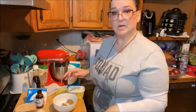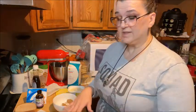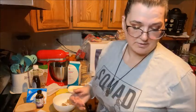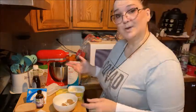Now you can do this where you make up the casserole portion, let it sit for 4 to 6 hours, and then do the streusel topping and put it in the oven. I'm just going to straight up do it. I very rarely wait, just because I have other things I need to do, like cook dinner after this.